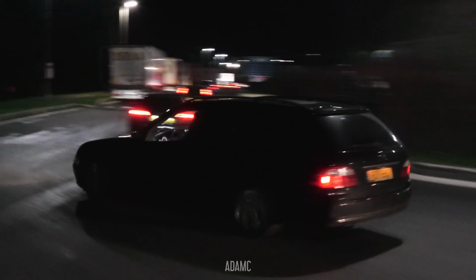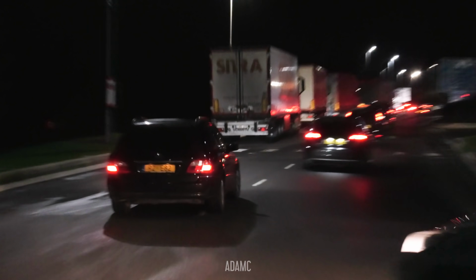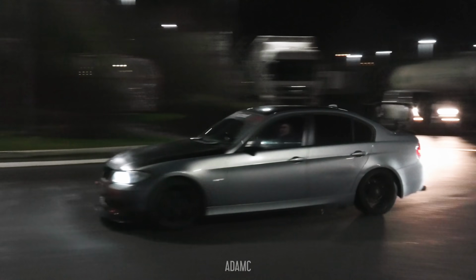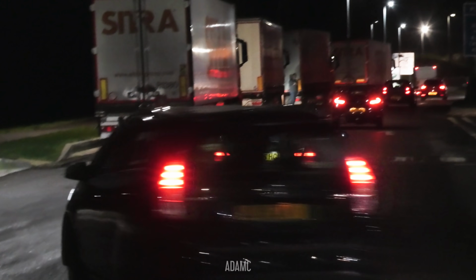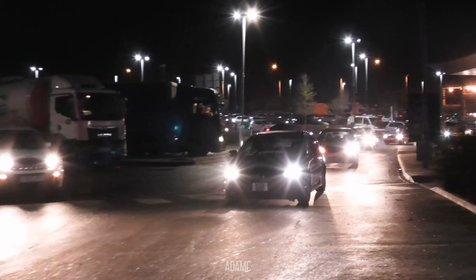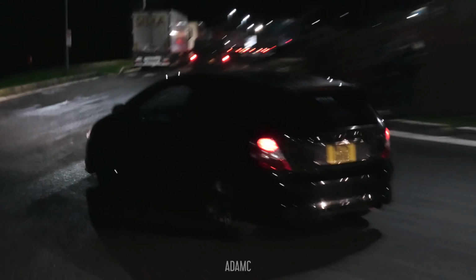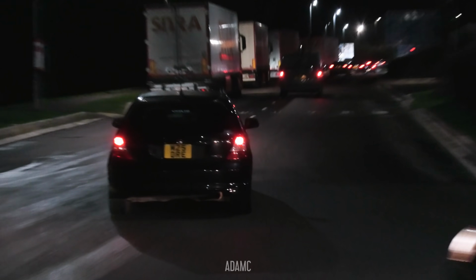Revs from the Polish E-Class. He's part of the meets. Check out the wing on the back of this 3 Series. It's almost, no, that is taller than the car. You can just about make it out in the darkness of the night. Now we've had none of the boosted barges leave yet, and none of the S14s either. There's another EP3 waiting for this.